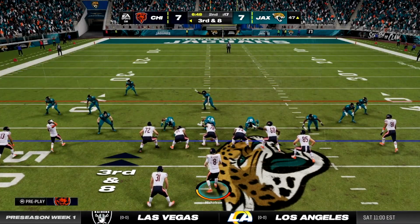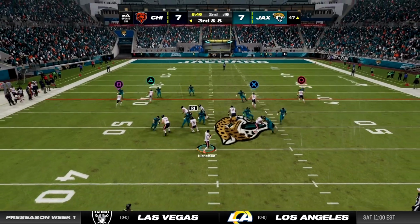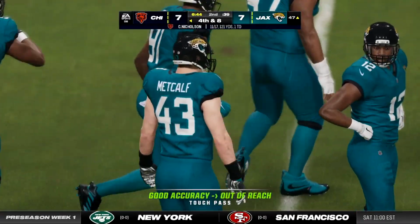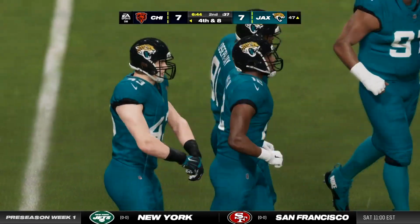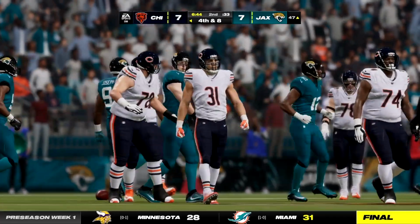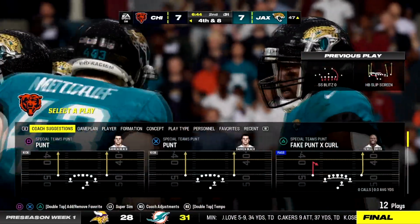Here comes the third down from Cliff. Looks to throw, felt the rush, and just could not get that ball. Trent could not get out of there. Doesn't look good for him right now on his first few plays.